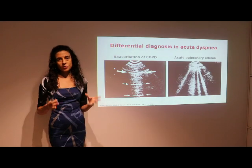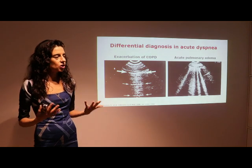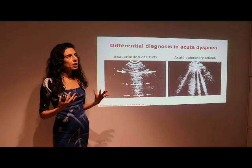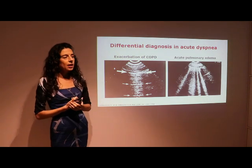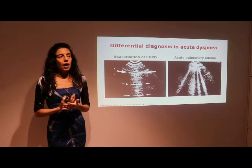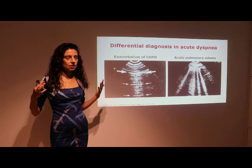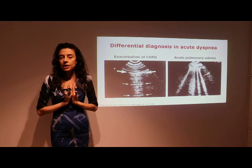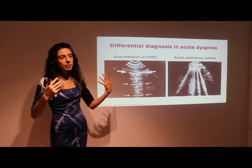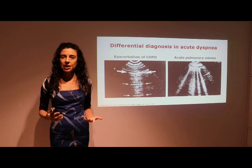One very useful application for colleagues that don't have much experience with cardiac ultrasound working at the emergency department is when a patient comes with acute dyspnea. You have here the differential diagnosis: is this an exacerbation of COPD or an acute pulmonary edema? If you don't have the competency to do a complete cardiac ultrasound examination, don't worry.